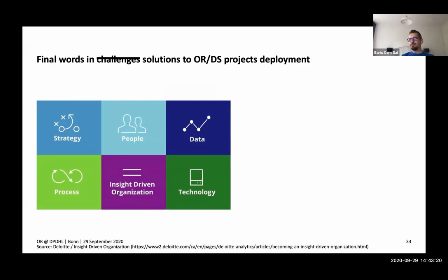I'm an ex-Deloitte consultant, and one of the things I really liked there is how Deloitte looks at making an analytics transformation, which they call an insight-driven organization. They always say something, right? Most of the companies that look into, for example, data analytics projects, and I'm not talking only about OR, but also data science, start with the technology. They go to a vendor and buy a technology. But analytics is more than that. You have to have a strategy and vision.